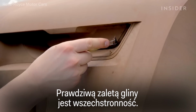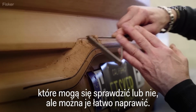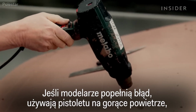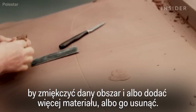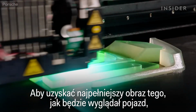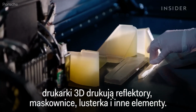The real advantage of clay is versatility. Modelers can experiment and make a change that may or may not work, but can be easily fixed. If modelers make a mistake, they use a hot air gun to soften the area and either add more material or remove it. To give the most complete picture of what the vehicle will look like, 3D printers produce headlights, grills, mirrors, and more.